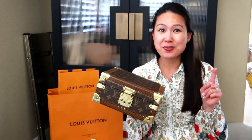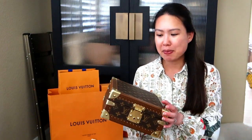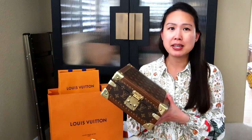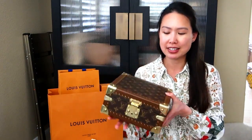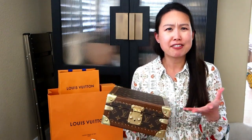At one point, I do really want one of those big floor trunks that you can put in your living room or at the end of your bed, but I need to save up for that because that is very pricey. But in the meantime, I'm kind of indulging myself in these smaller pieces and seeing if I like it, because that's a big purchase.